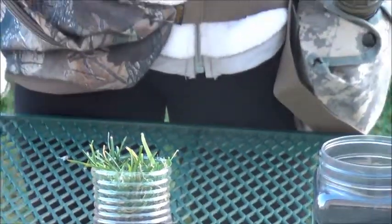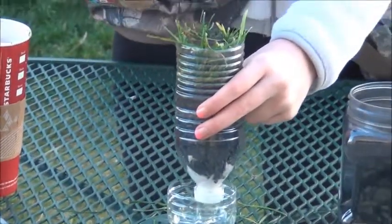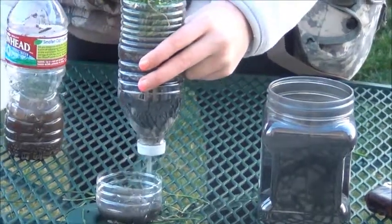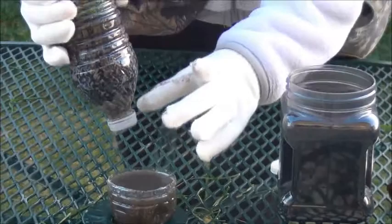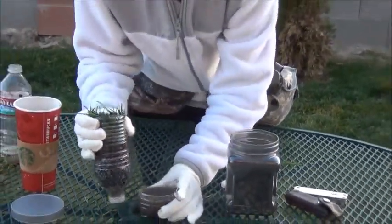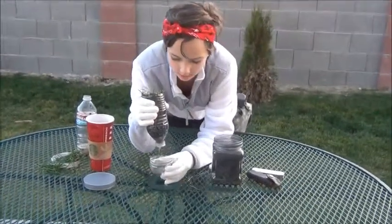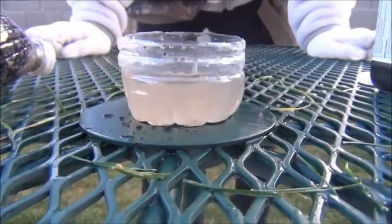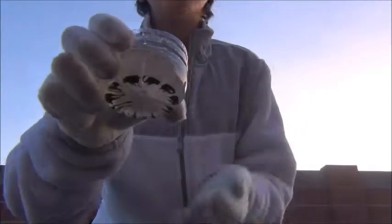So now I'm just going to take the dirty water, pour it, and let it go through its cycle. Mostly what you see here is from the charcoal. So we're going to pour it through another time and let everything that's in there settle to the bottom. Let it go through its cycle one last time and let it sit for about 5 minutes. You can still see the sediments on the bottom, but that's mostly from the charcoal. In order to make it safe to drink, we still have to boil it.